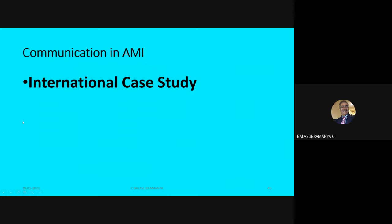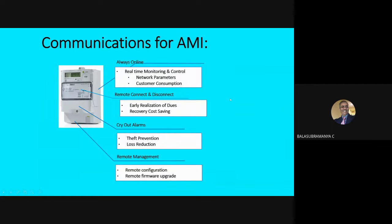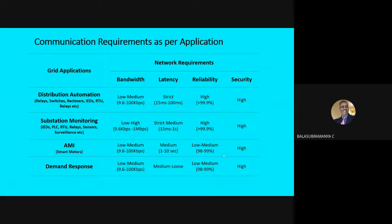Some small case studies, international, particularly what communication they have employed in the AMI. First, let us basically understand the communication for AMI. This is the smart meter. On the real-time mechanism, remote connection and disconnection switching mechanism. It will have a cry-out alarm. It cries when there is an event, like theft or loss reduction. Remote management, it configures on the remote configuration and the firmware upgradation exercise. So this is the requirement.